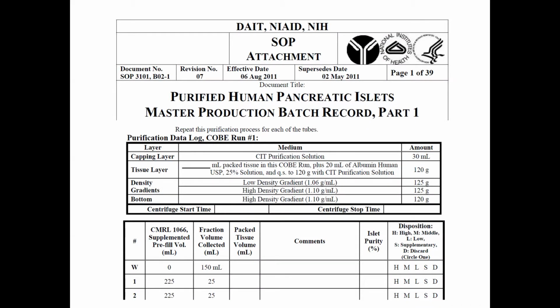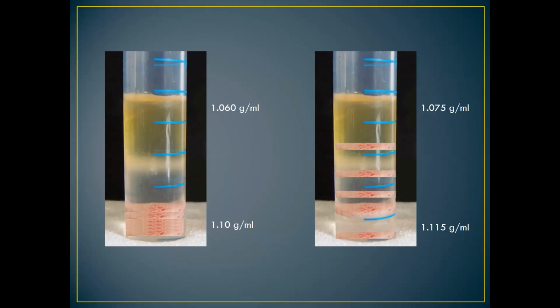For example, this is the protocol from our clinical islet transplantation consortium protocol. According to this protocol, we have to use 1.10 as a high density and 1.06 as a low density. If we use these densities, we lose a lot of islet cells. Basically, because the exocrine cell density is heavier, we tend to really sediment a lot of islets in this process.